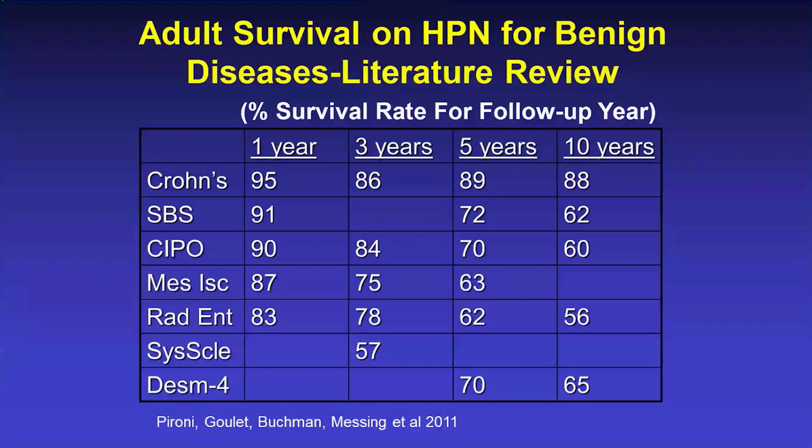If you just look at adult survival on HPN for patients with benign diseases, this more recent report in 2011 shows again very favorable survival for patients with Crohn's disease, short bowel syndrome, chronic intestinal pseudoobstruction, mesenteric ischemia, or radiation enteritis, as well as systemic sclerosis, or patients with class 4 desmoid tumors. So in benign disease, the long-term survival on HPN is fairly favorable.